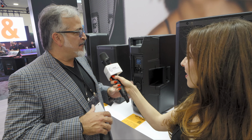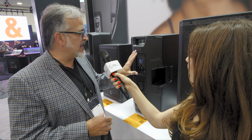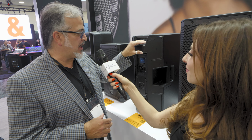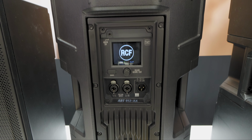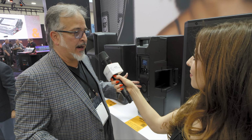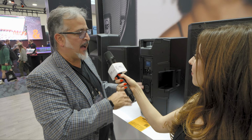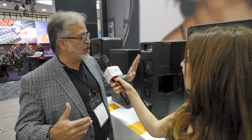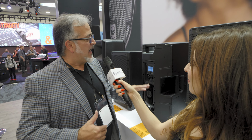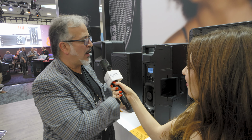Okay, the big change with this system is that in this case we apply Bluetooth technology on the AX series. That way you could send the signal to the speaker wirelessly and also send the signal to another speaker and have a stereo arrangement. Besides that, you have the possibility to have all the crossovers if you want to use one of our subs. All the crossovers, all the settings are there. Also, we have the bass motion control, all the algorithms, all our technology is there.